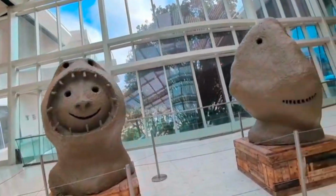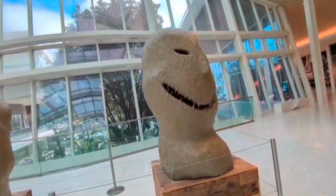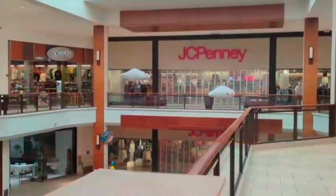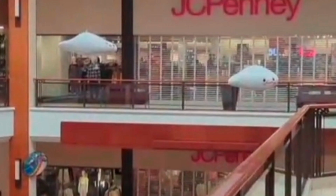I'm not too sure what it's supposed to represent or what it's supposed to do to bring attention to the mall, but it just seemed really out of place for this really beautiful mall. They of course had a fancy food court and also a children's area that looked so freaking awesome. Even had little foam clouds in the distance. I mean on top, I meant to say.